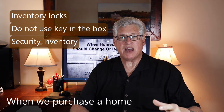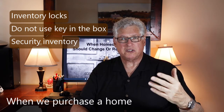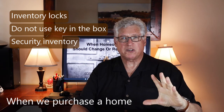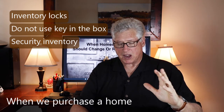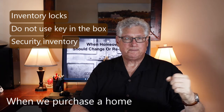It's good to have that all scoped out too, so that again, on the day escrow closes, the next day, whenever you want that security system put in, you've already done a walkthrough with the representative. You have it all scoped out. You know how much it's going to cost. They know how much time it's going to take, and they can allot for that in the schedule when the technician gets there. Tip number 4.